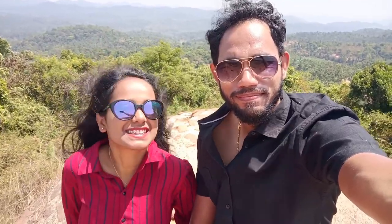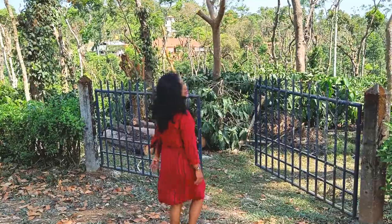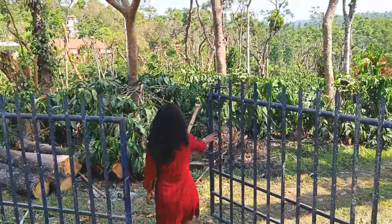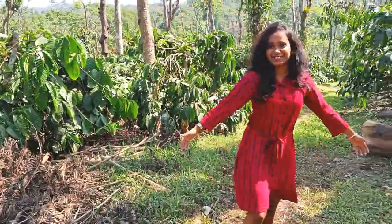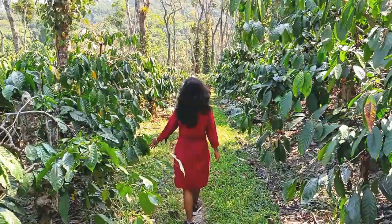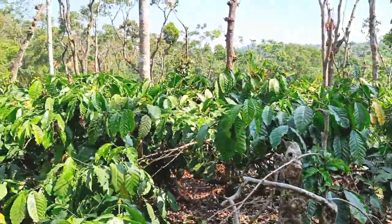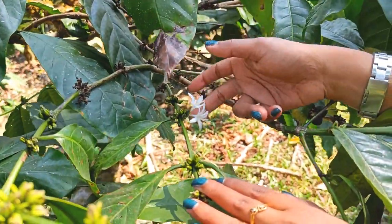It's so windy over here, the temperatures are high, but still it's not feeling as if it's hot because there's a cool wind. We are entering into a coffee plantation. Just look, it's so huge. And there are coffee plants all over. So you can see these are the coffee flowers, white flowers.